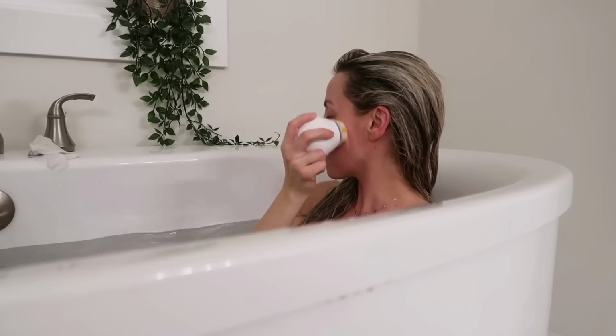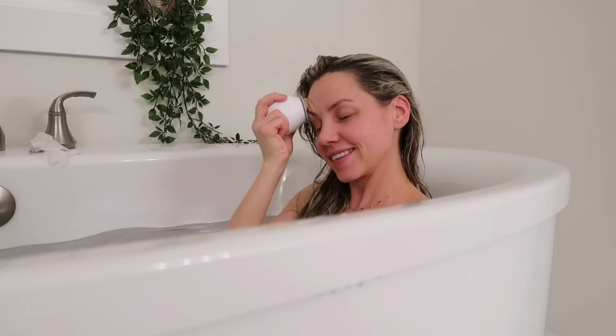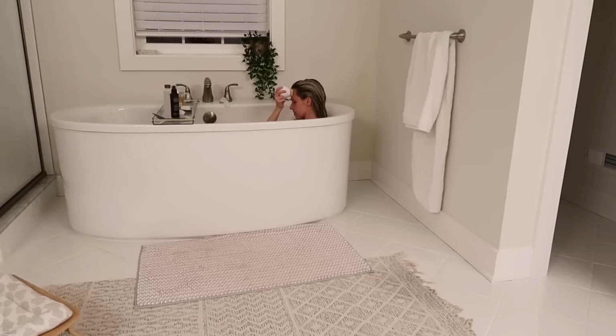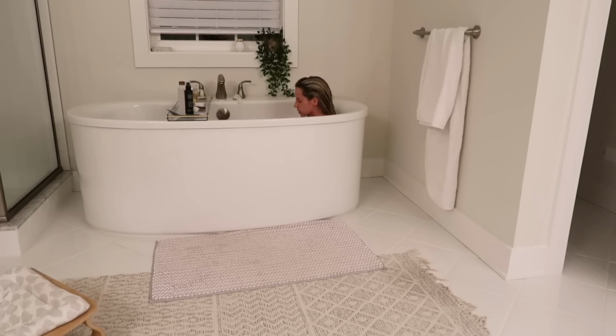I really thought I was charging this, but it was dead, so I had to just do my own little circles. I guess it wasn't plugged into the right plug, so yeah. Scrubbing my face. I like to do this at least once a day. It feels really good, and I feel like it's a light enough exfoliator to just get the dead skin off and any other stuff that you have on your face from the day.